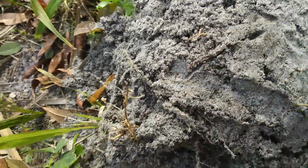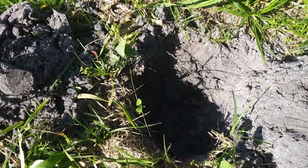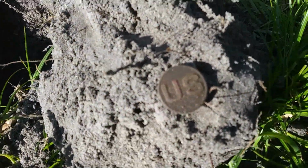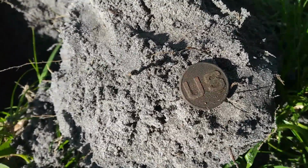We'll keep going. Alright, found something else. Jack just found something really cool. I'm going to take you over and show you that. I just dug this. Check this out. I found that button a while ago, and then just pulled another US collar disc.